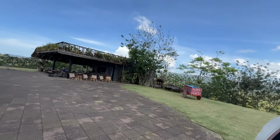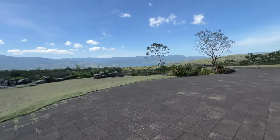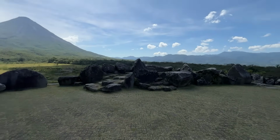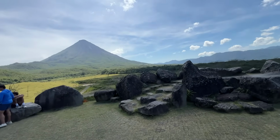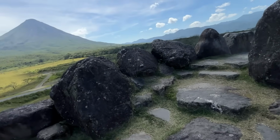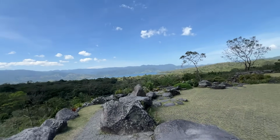All right, so you finish the hike and you come to a restaurant with incredible views. My Wi-Fi just re-logged in. You got the volcano. It's nice and breezy, a little shade. Lucking out with the shade right there. Oh man, what a day. What a freaking day. At the lake.